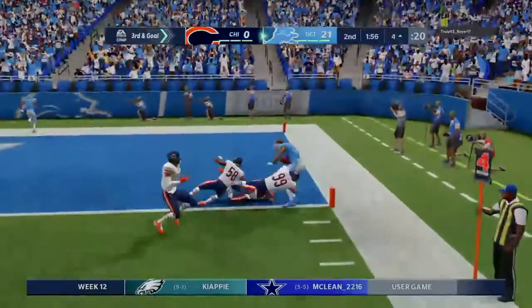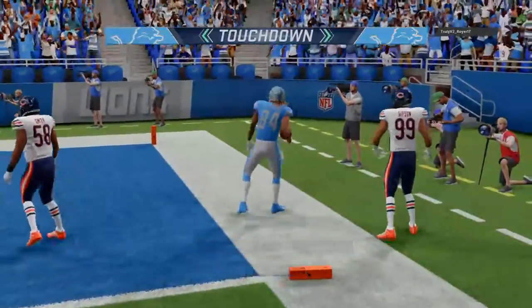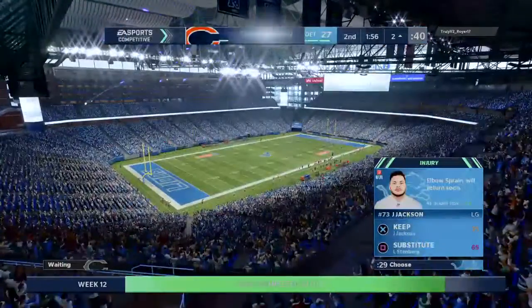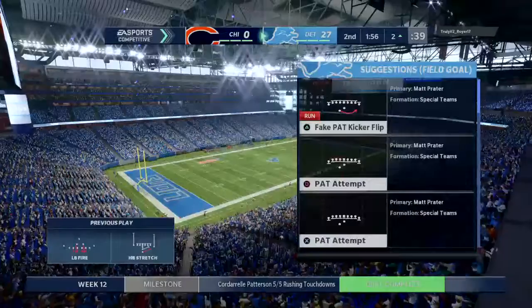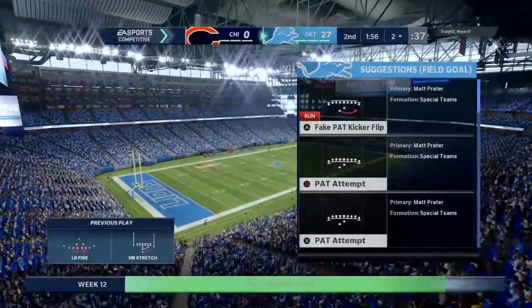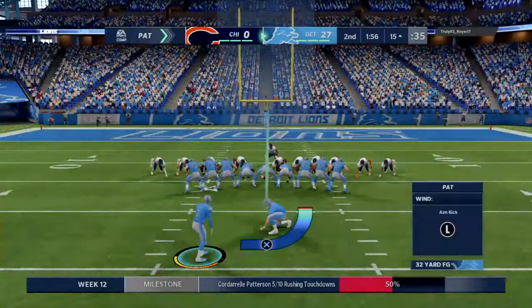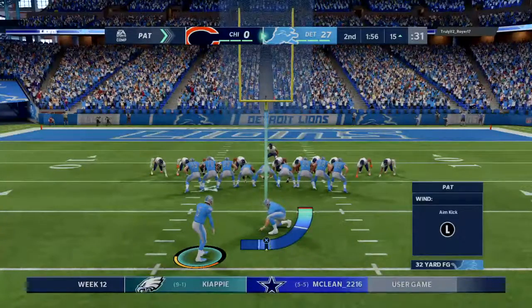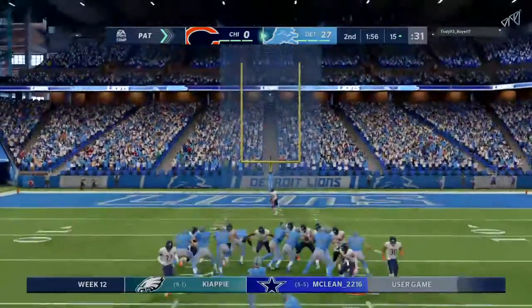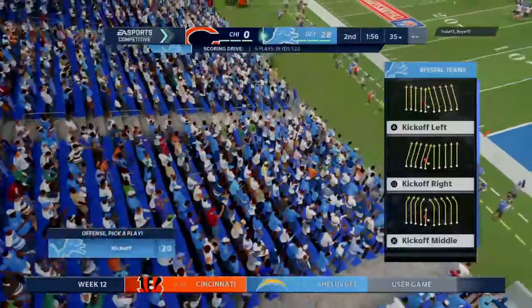And happy. And he'll get into the end zone. Touchdown, Detroit. Cordero Patterson on his way to a monster game. 3 first-half touchdowns. And the Lions are able to extend their lead. Prater on to add the extra point. It's good, and they stretch their lead to 28-0 now.